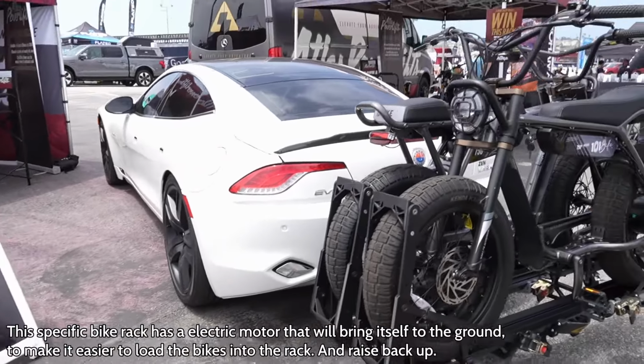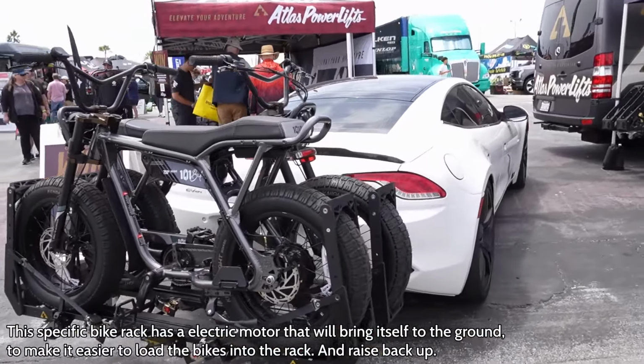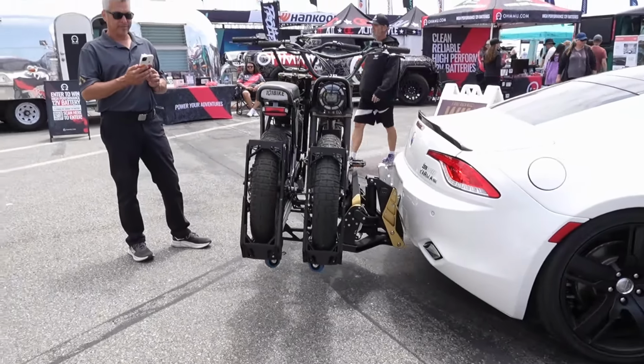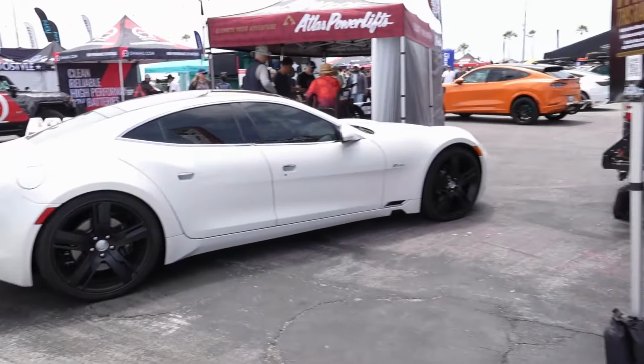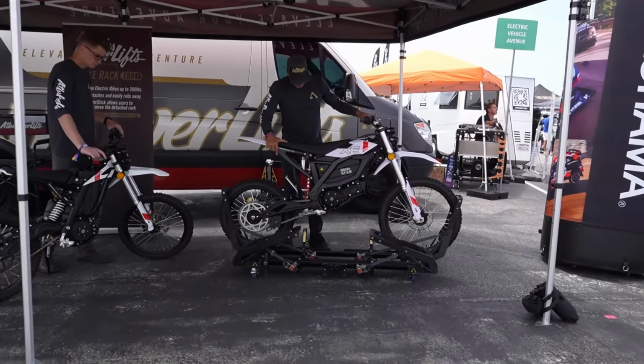There's a bike rack for e-bikes, electric dirt bikes and fat tire bikes.